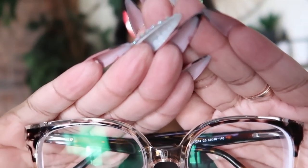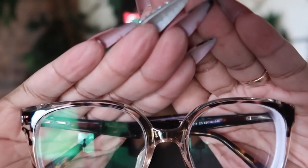This is my new prescription, so I put these on and everything magnified, honey. I ain't used to my new prescription yet. Them other ones, my old prescription. But how these look, y'all? Let's turn this off because maybe that's doing too much. Is that better? So let me just show you the glasses. That's what they look like up close.